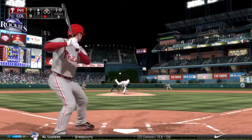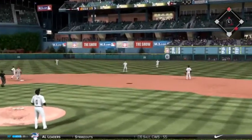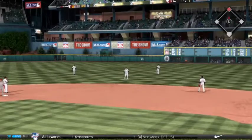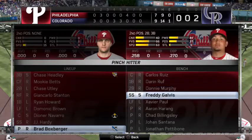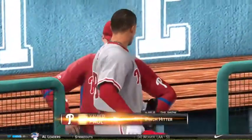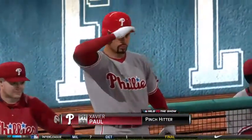Hardy waiting on the 1-0. Pops this one up just beyond the infield on the right side. LeMahieu backs up and takes care of it. 2 away. Now batting, pitcher, Brad Roxburgh. Xavier Paul will be called upon here to hit with the game on the line. Xavier Paul.